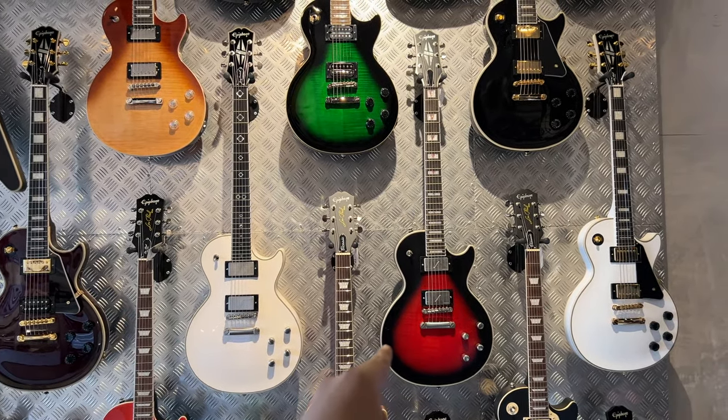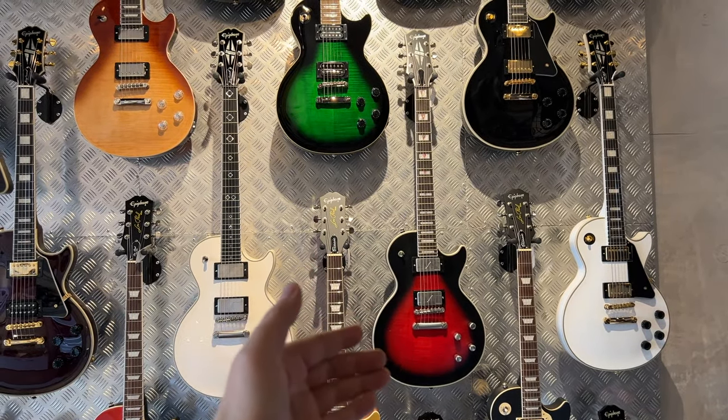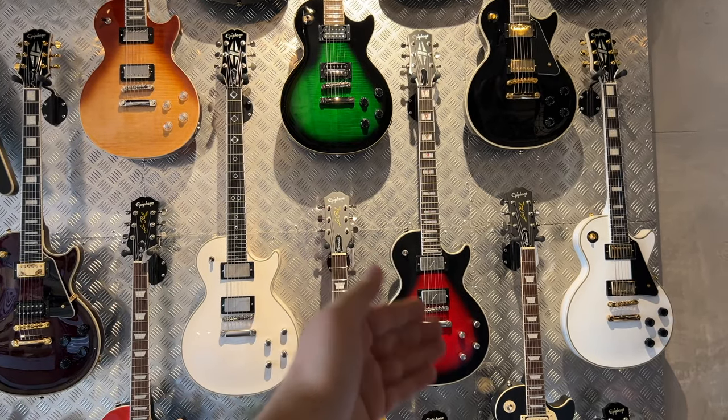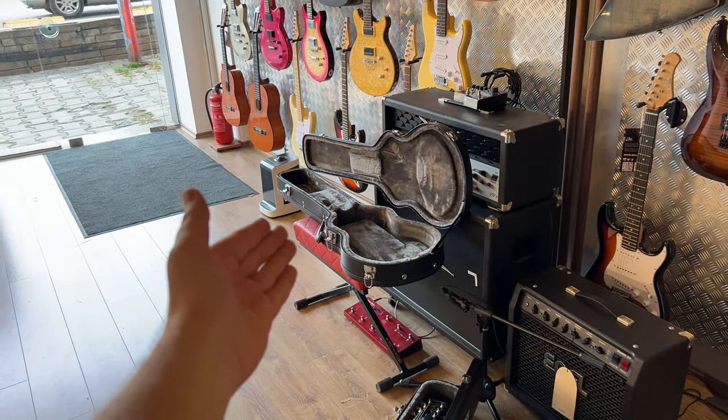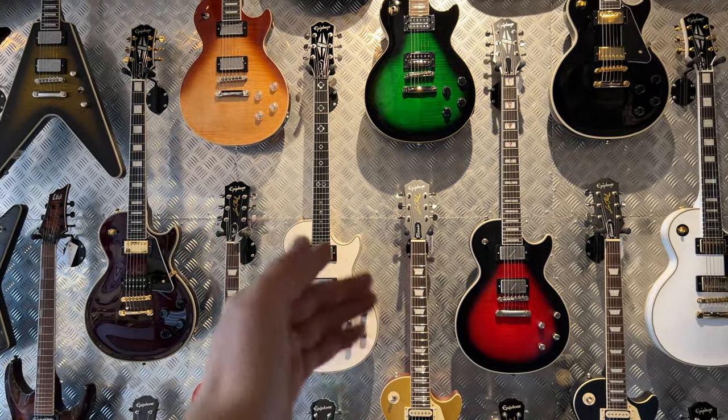But if you like satin finishes, if you like cutaways on the back, if you like the red tiger, yellow tiger or the black finish, this is the Prophecy for you. The bone white comes with a hard shell case, but there's a $250 difference.